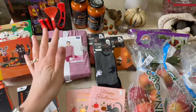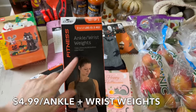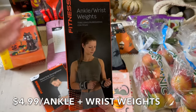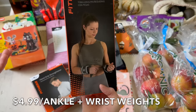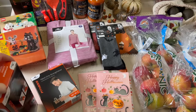Okay, so I laid everything out on the table now that we're home, but I just wanna show you a few of the things. So I'm gonna start over here. And the first thing was the ankle wrist weights. Even if I'm just walking around my house, just doing my everyday thing like recording and homeschooling, cleaning, cooking, I think it's going to be beneficial to even have some of these weights on my ankles just to give some extra strength. But I wanted to open them up and show you what they look like.